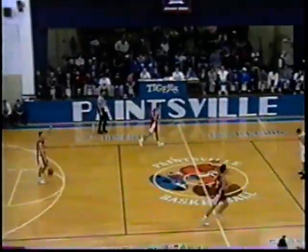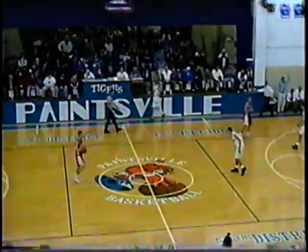Goes to the hole. Lays it up and in. Good move, Mike Short. Pretty nice drive that time. They opened up the middle for Mike and he took it. Tigers back out to a 12-point lead. 15-3. 2:20 to go first quarter.